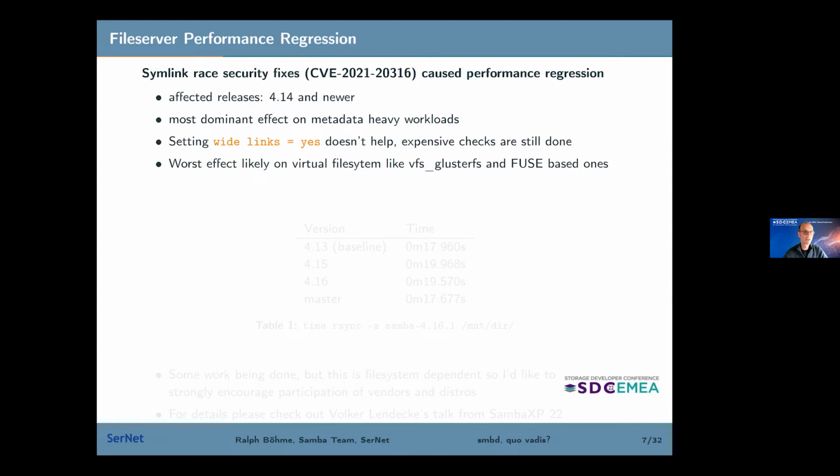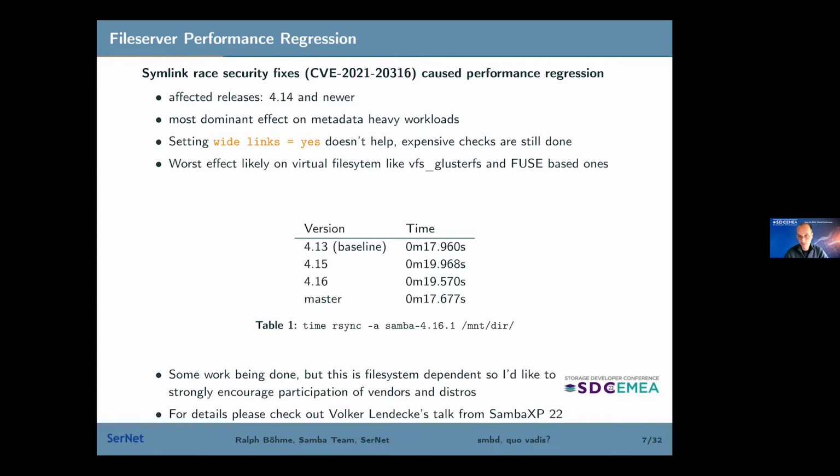And so the performance regression is mostly noticeable probably on FUSE-based file systems or on VFS module-based file systems like GlusterFS. I did some benchmarking here on a local Btrfs file system, and as you can see, in 4.13, taken as baseline, it takes me 70 seconds to do an rsync of an extracted Samba tarball onto an SMB mount from a Samba server.